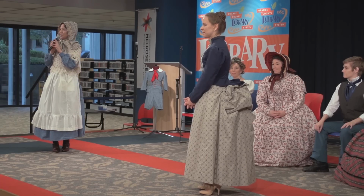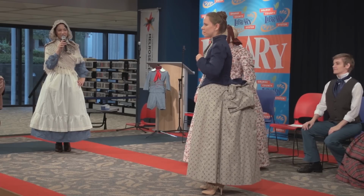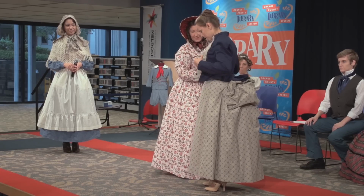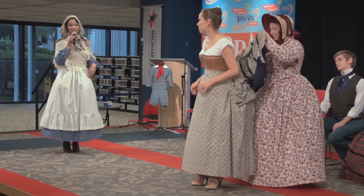Would you all like to know what the dickens they were wearing under there? So we're going to start by removing her day bodice. This happens to be a French vest bodice, for anybody who's curious. It kind of gives the look of a vest, but it's really a one-piece bodice. And so the bodice is the last thing that she would put on. So we're kind of dressing in reverse.